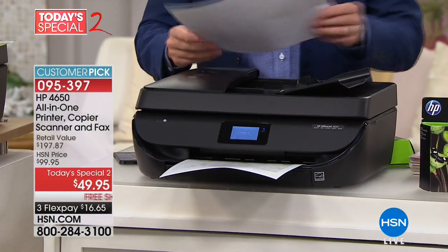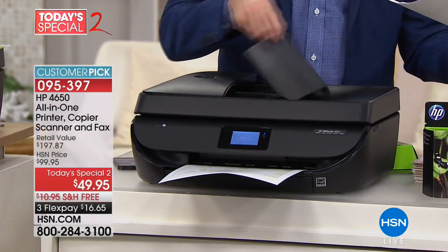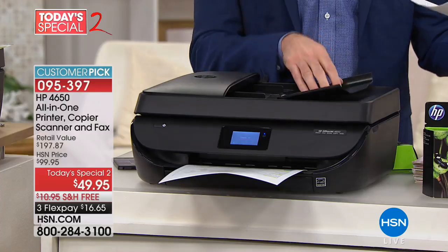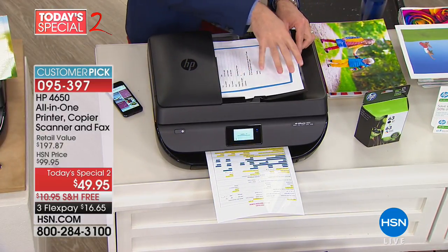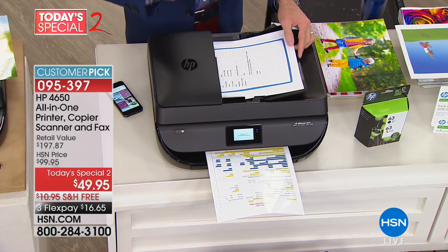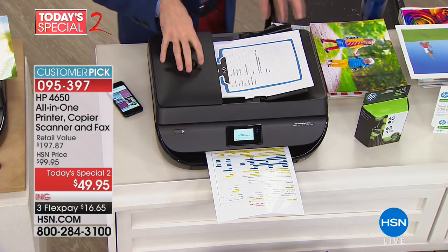Auto document feeder means you can take multiple pages, up to 25 pages, and put them into your auto doc feeder, which, by the way, just kind of folds down like that. Then you open it up, boom. You put them right in here. This will take each page through one at a time, so you don't have to open, close, open, close, open, close for each page. Right. 25-page auto document feeder.